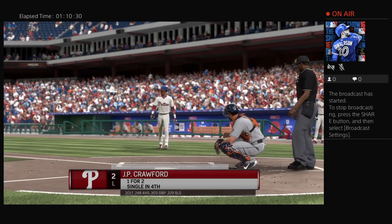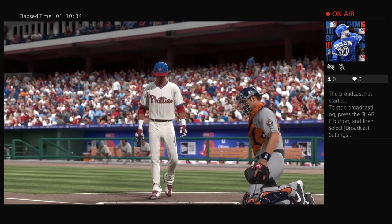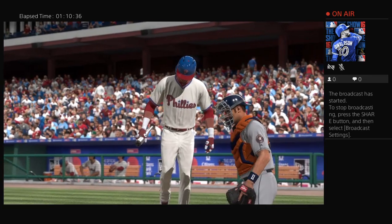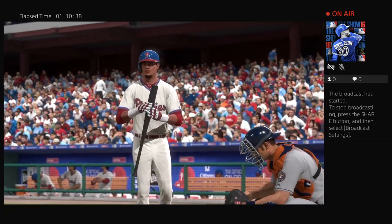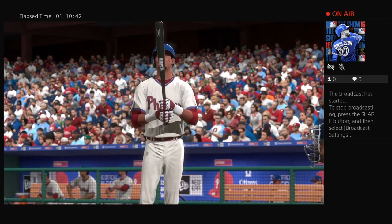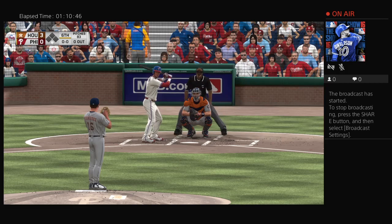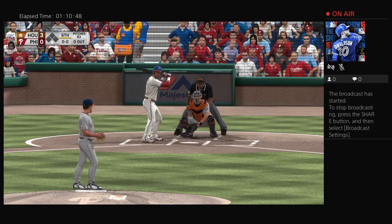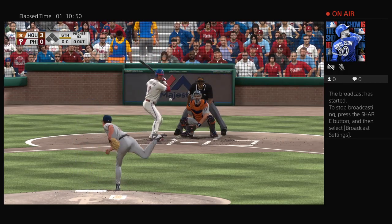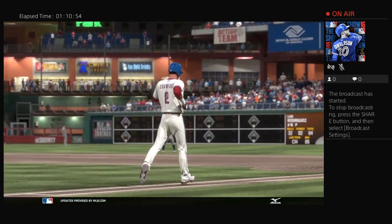Digging in once again, J.P. Crawford will start off for the Phillies in their half of the sixth as they look to shake things up here for a lineup that, quite frankly, has been non-existent to date. No doubt about that, Matt. They've been completely overmatched to this point. One hit through 5 innings. I mean, what else can you say about the pitching they faced other than it's been fantastic? We'll see if that continues as we approach the later innings.